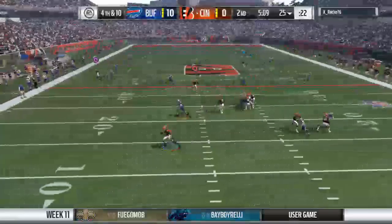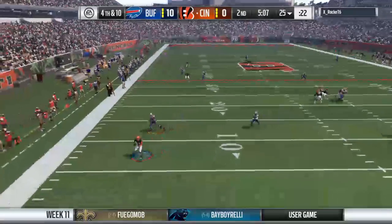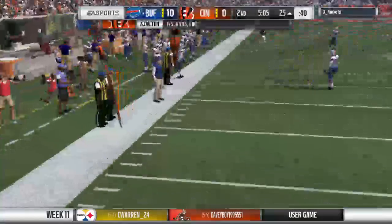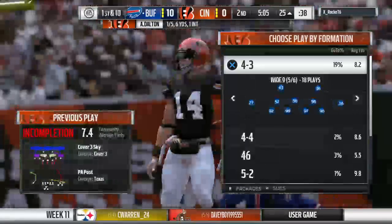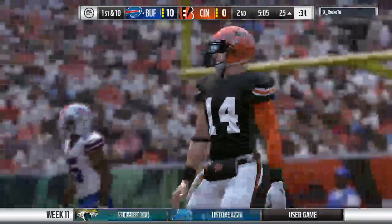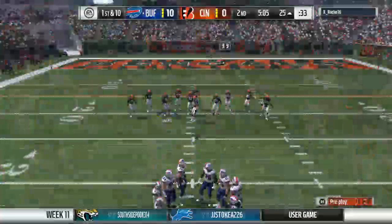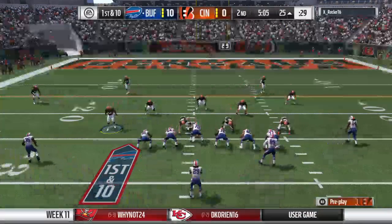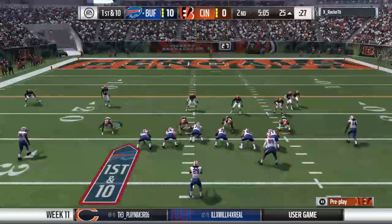Now Dalton out to his left. And he'll just chuck this one up into row G. It's incomplete. A surprising move to go for it. Predictably, at least somewhat predictably, it doesn't pay off. And the Bills are going to take over in excellent field position. They'll come up now in the Wildcat package.